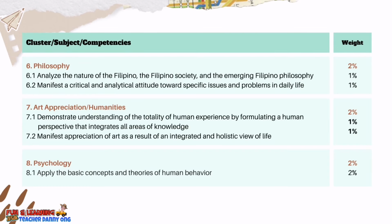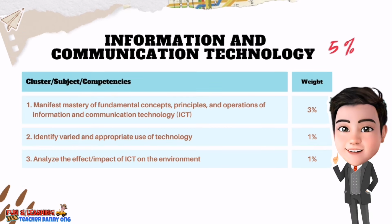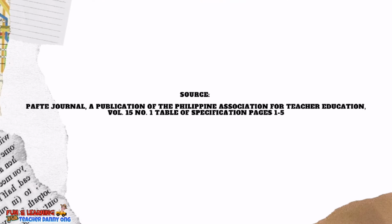Now, aside from this, there are still questions if there are information communication technology. Well, to answer that, yes, and that is 5% of the exam. Now, what are the questions that are related to information technology? And that is to manifest mastery on the fundamental concept, principles, and operation of ICT, identify varied and appropriate use of technology, and analyze the effect and impact of ICT in the environment. Well, all of the information that I've shared to you came from BLEPT Journal, a publication of the Philippine Association for Teacher Education, Volume 15, Number 1, Table of Specification, pages 1 to 5.